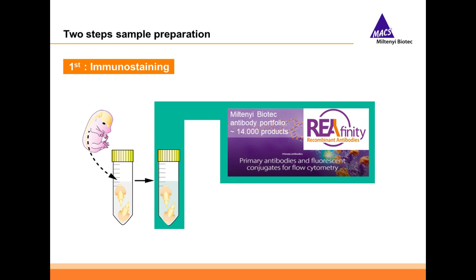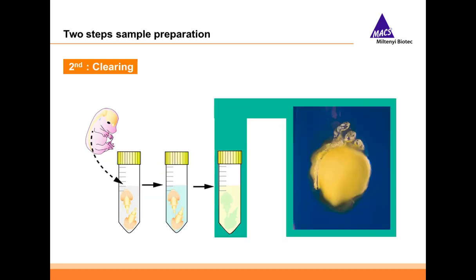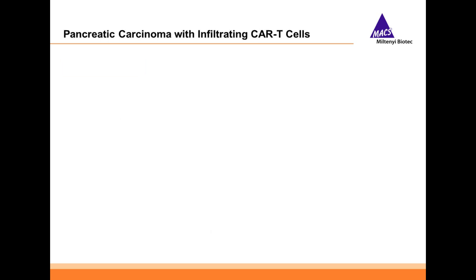and you can do this with one of our 14,000 different REAffinity antibodies. The second step is tissue clearing that allows you to remove both fat and liquids that cause diffraction of the light. And we can see here the result when we look at a pancreatic tumor targeted with CAR T cells.